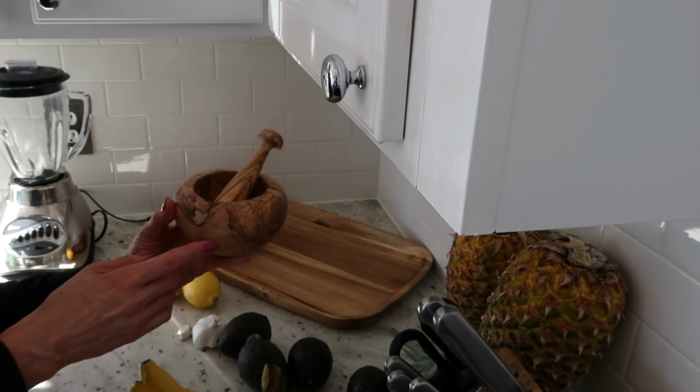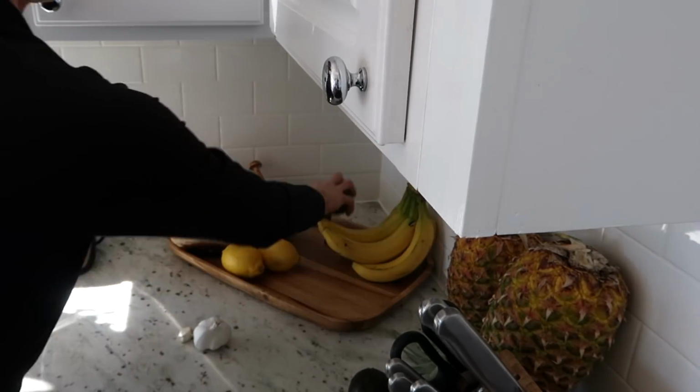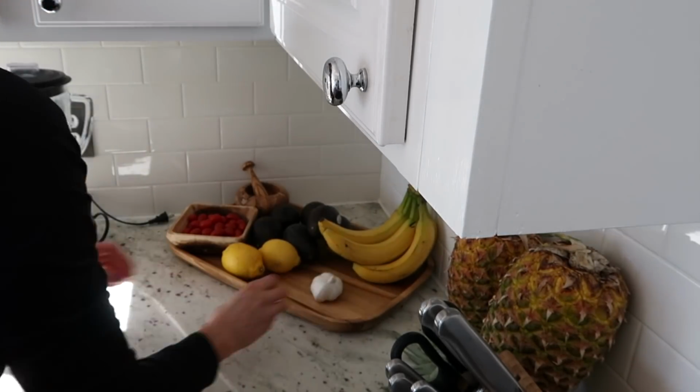I got a new mortar and pestle. I saw it at Home Goods and it's olive wood. I love olive wood. I think it's so beautiful, so I just had to get it.